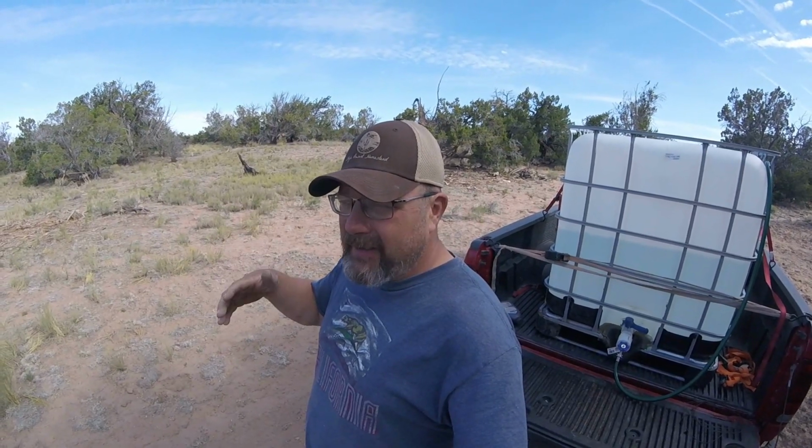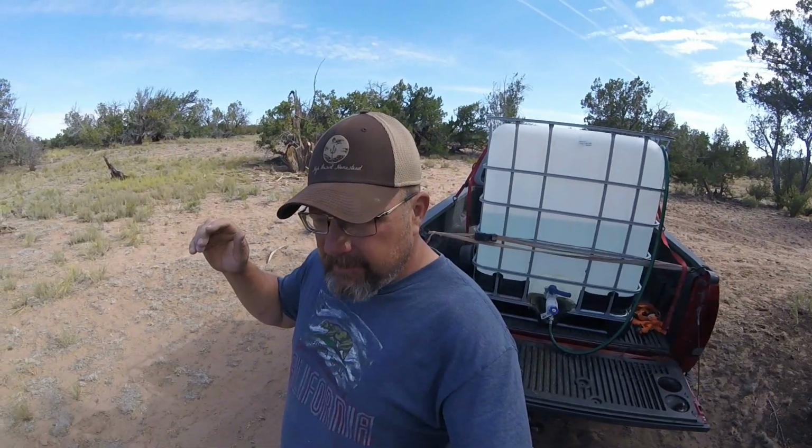As y'all know, the wind blew and howled here for like 3 or 4 days. It's blowing right now. Excuse it. But it shifted a lot of sand around. Our entryway coming in has really got deep.